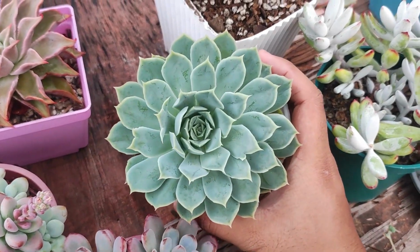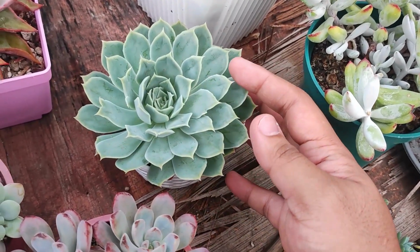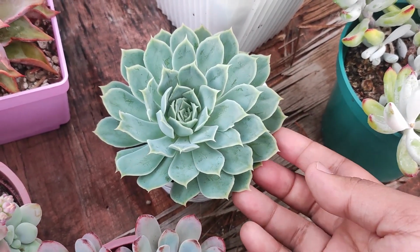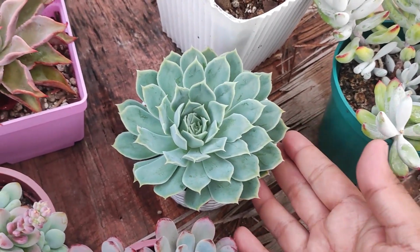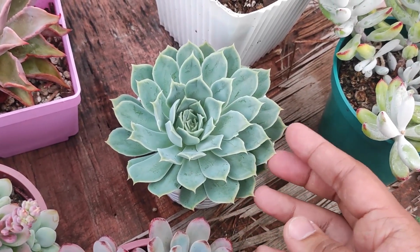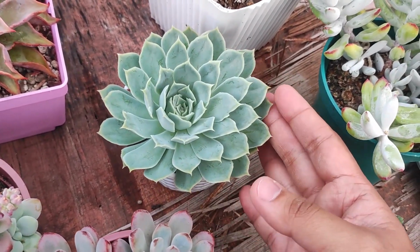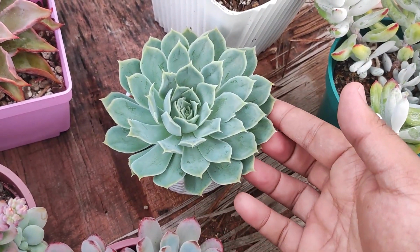This is a very unique Echeveria which has thin leaves and really nice edge margins to it, which makes it look like the plant is glowing. It has these lighter colored margins. I really adore this plant. I would recommend this for beginners if you're tired of seeing Echeveria imbricata because you've already had that. So if you want a different variety which has the same properties, I would recommend this Echeveria. It has thin leaves, which means you can water it a little bit more often compared to your other Echeverias.